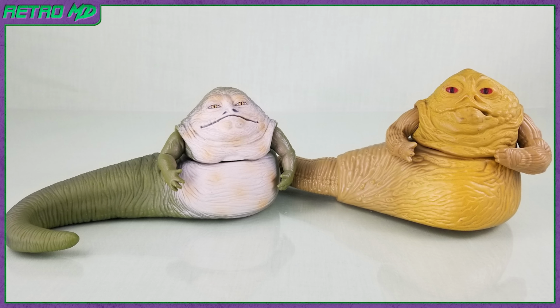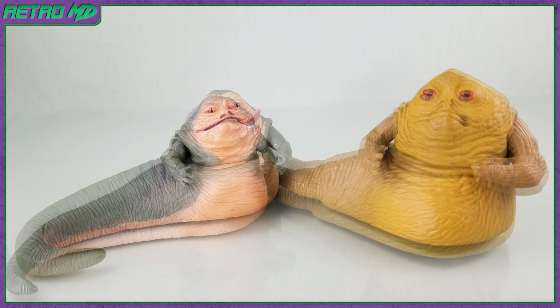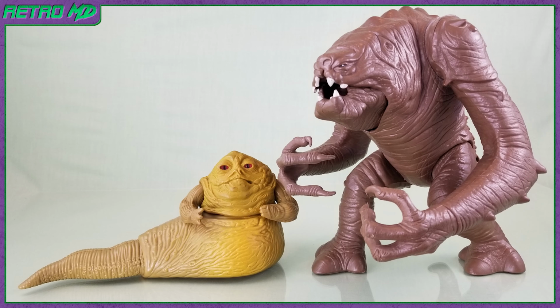Here's Jabba next to one that was released in 1999 in the Episode 1 line. Here he is next to a Jabba released in 2004. And here he is next to the 3¾ Black Series Jabba. You can see the original towers over the newer one. And finally, here's Jabba next to his pet Rancor.